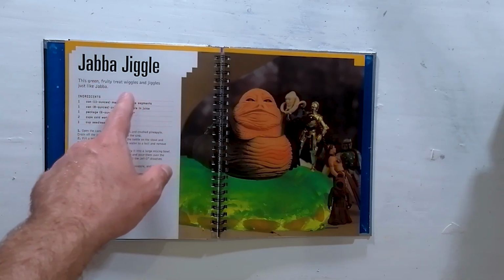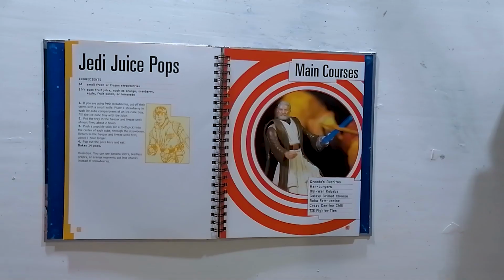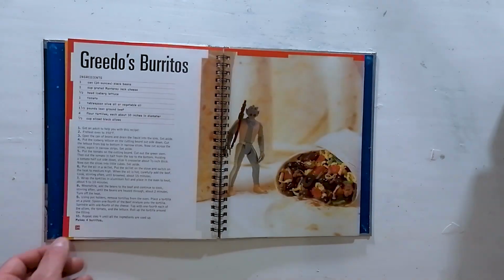Jabba Jiggle. This green fruity treat wiggles and jiggles just like Jabba. Nice little bit of fat shaming there. Jedi Juice Pops. Alright, main courses. This is where it gets good. Greedo's Burritos. Brilliant.